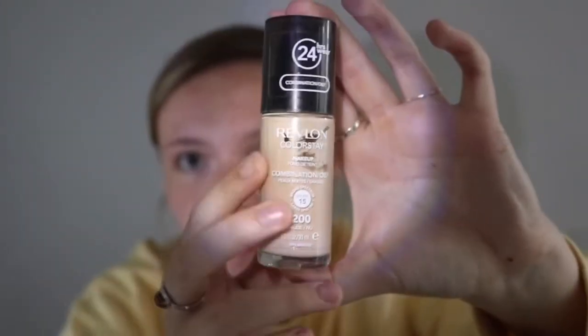Okay, next step is foundation. Personally, I don't use an expensive foundation just because I'm too scared to pay all that money and risk not liking it. But I have found a drugstore foundation that I love. Honestly, it lasts all day on me. It's the Revlon Color Stay 24-hour foundation.